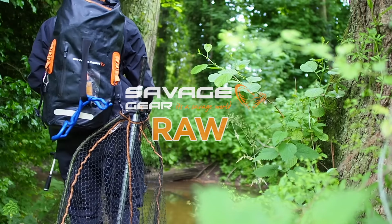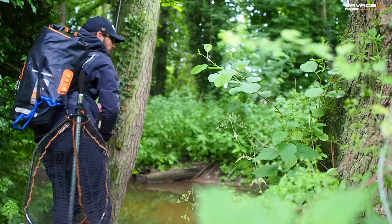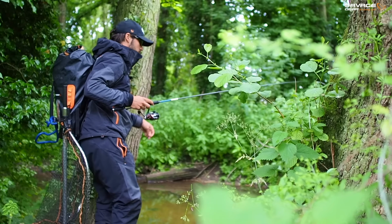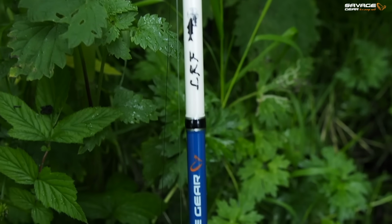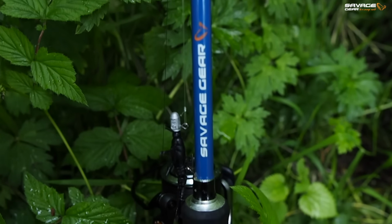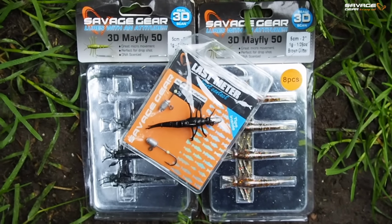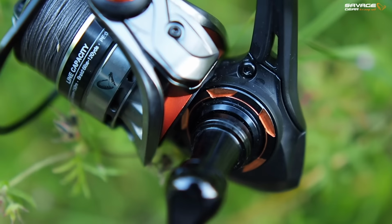Here we go, first swim of the evening. Well, I'm out here tonight to do some chub fishing, but first I'm gonna have a stack of fun. Come to a little micro stream. I've got my favourite PVC mayfly and I'm gonna try and catch some little chub. Micro fishing can be a whole heap of fun.